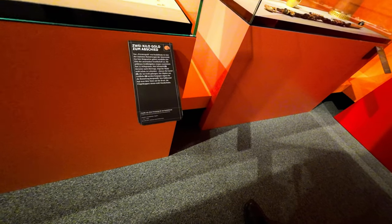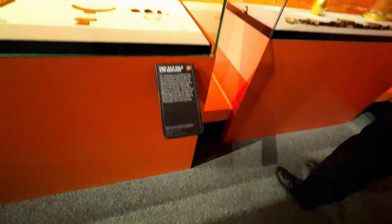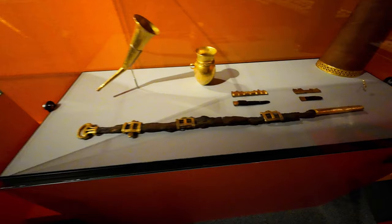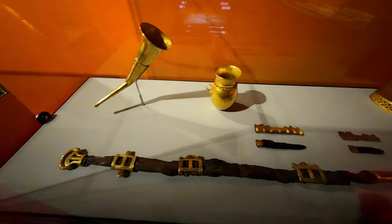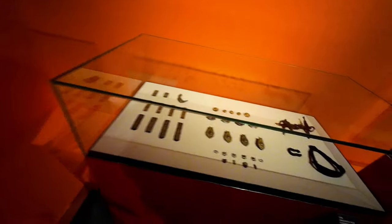It says at the bottom, find from the princely burial at Kunzbathy. I think that's in the Czech Republic. This is a shared exhibition of all the varying tribes that settled in Europe through history. And of course, with them, they brought their own skills, which have been endowed into European culture.